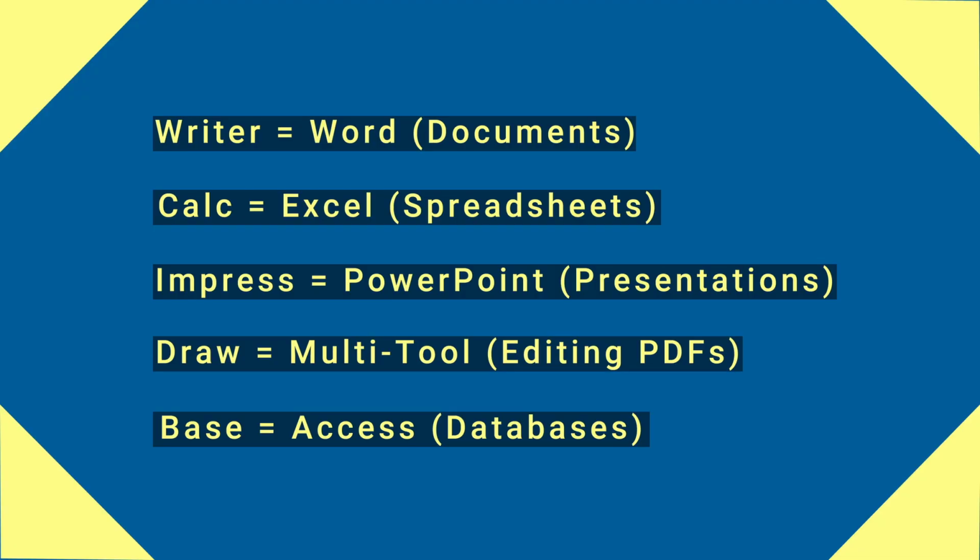Writer equals Microsoft Word for letters and documents. Calc equals Microsoft Excel for spreadsheets and bookkeeping. Impress is equal to Microsoft PowerPoint for presentations. Draw is like the multi-tool for diagrams and editing PDFs. And Base is like Microsoft Access for databases.